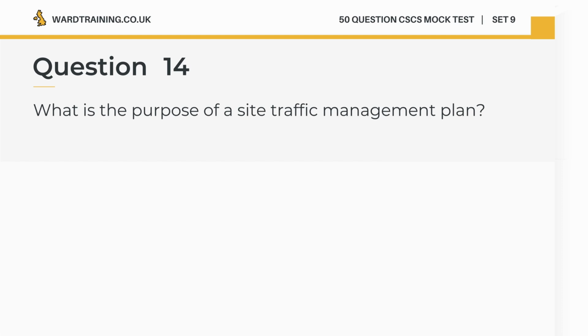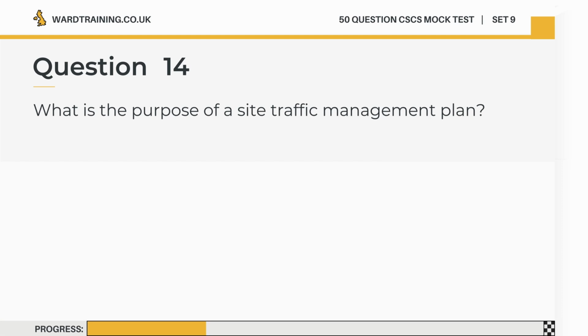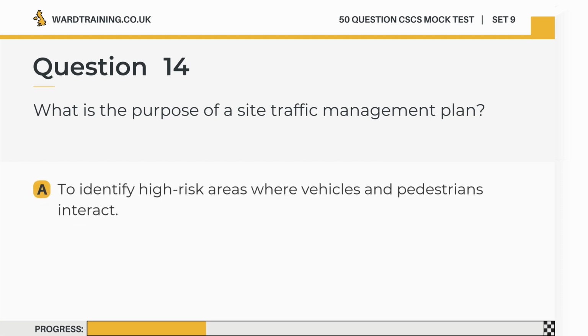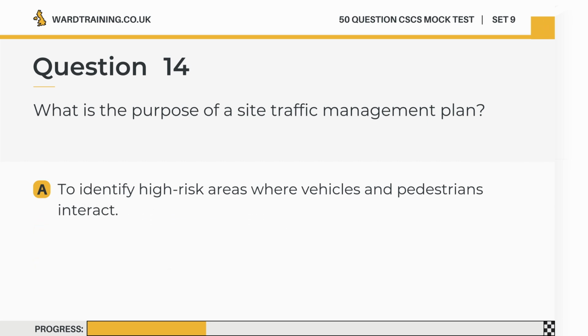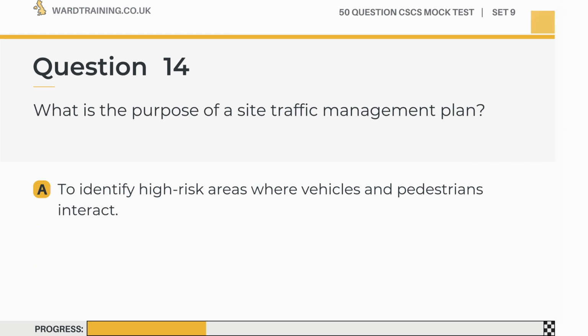Question 14. What is the purpose of a site traffic management plan? A. To identify high-risk areas where vehicles and pedestrians interact. B. To schedule breaks for drivers. C. To manage overtime for plant operators. D. To record delivery times. The correct answer is A. To identify high-risk areas where vehicles and pedestrians interact.